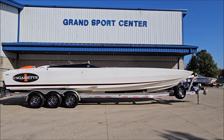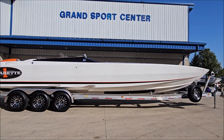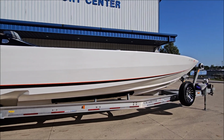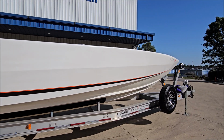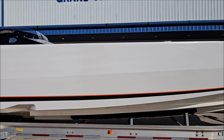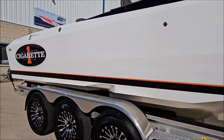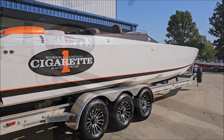Today we're looking at a 2003 Cigarette 36 Gladiator. This is a LipShip Edition boat. It was featured at the 2003 Miami Boat Show. Sits on a custom triple axle trailer, aluminum construction with custom wheels and a matching spare.